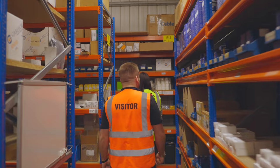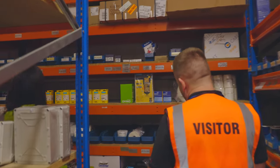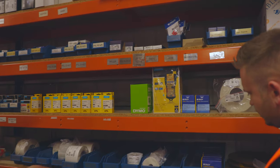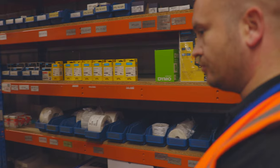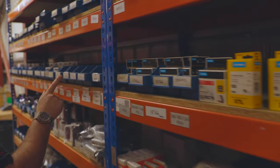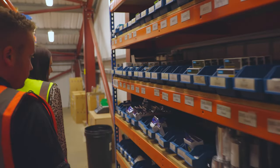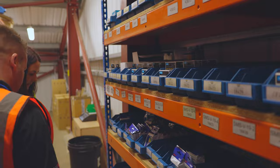There is so much stock. So down here, this is a lot of the identification bits and bobs. So you've got your Dymo, you've got your Brady. Oh yeah, you've got loads of the Brady stuff here. You've got a lot of the tapes going on down here, the thermal, the XTL stuff, ribbons, things like that. So you've got the Brother tapes as well. All the Brother tapes, yeah.